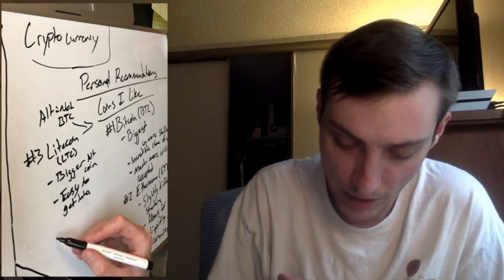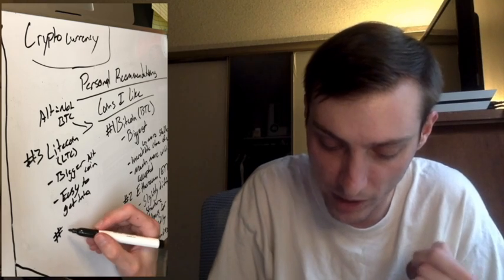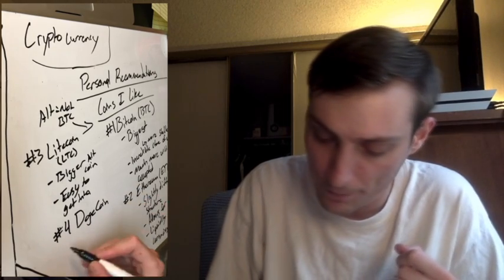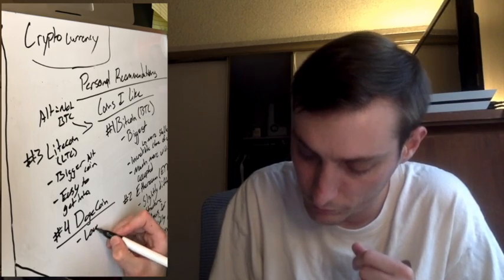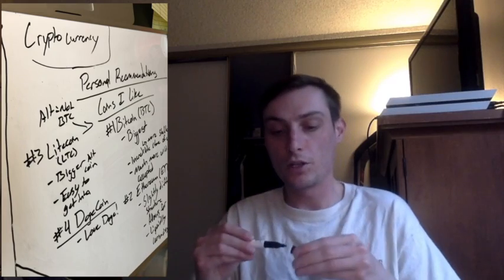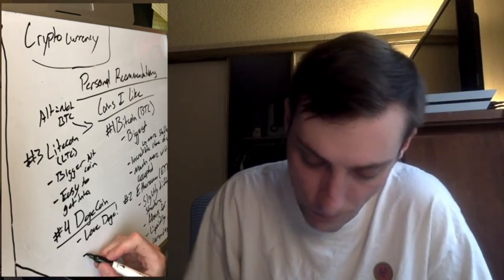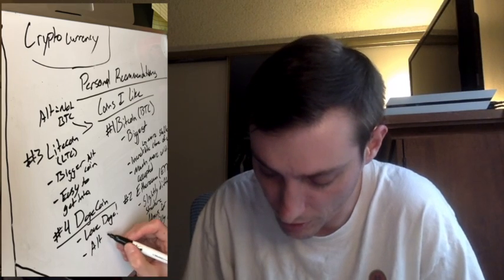And the last coin that we have on our list, which is, I know, the one that you've all been waiting for, is Dogecoin. Because who doesn't love a good Doge? We all love Doggies. But in all seriousness, I really do like Dogecoin as an investment, because it's just got a ton of potential. It's an altcoin with tons of potential.